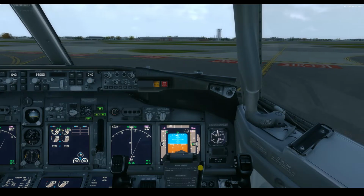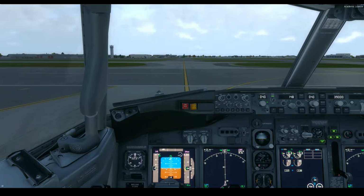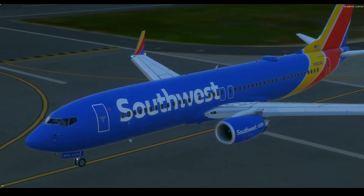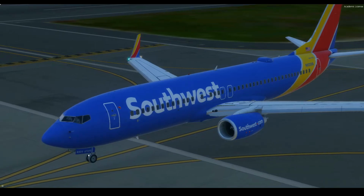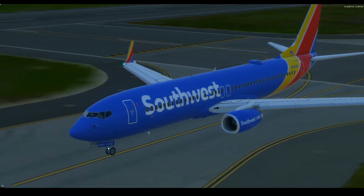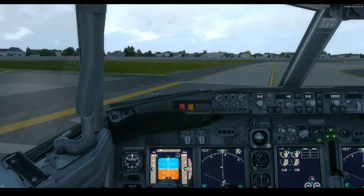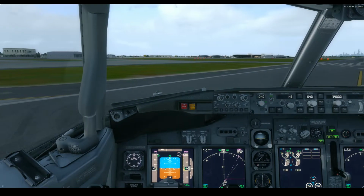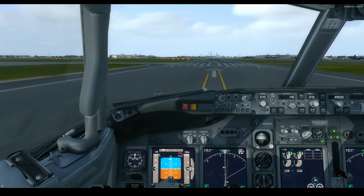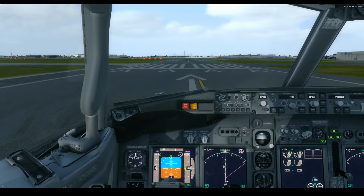I'm going to start the first officer's clock because I kind of want a gate-to-gate time, and then I'll have the captain's clock set for the actual in-flight time, see how long that is. Alright, and there is the city of Chicago. We're going to depart and do a rather hard right, so that'll be very interesting.